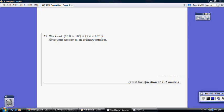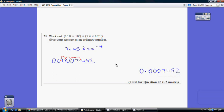Question 25. So just pop this straight into your calculator, making sure that you use that times 10 to the x button, which is right down at the bottom in the middle. Now, if you do that, it gives us our answer in standard form, which is 7.452 times 10 to the minus 4. So we need to translate that into an ordinary number.